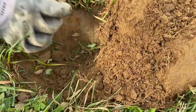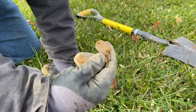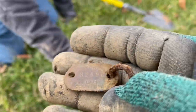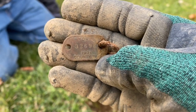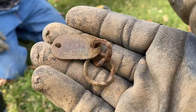What have you got? It's like a tag or something. Some kind of tag. 1971. Oh, yeah. York, PA. Huh. Somebody lost their dog tag off their dog here. That's cool. Anything with a year like that's cool. Yeah. Somebody lost it. Got the chain on there and everything.